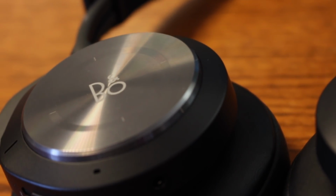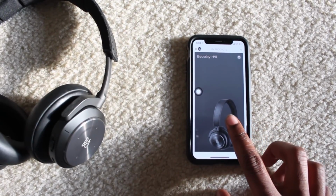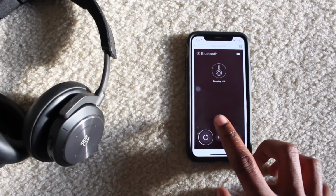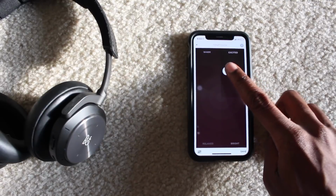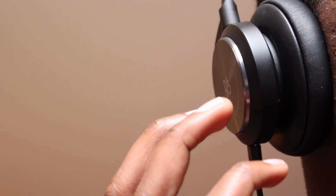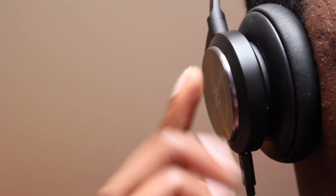A feature I do appreciate is being able to adjust the sound signature in the app. I wish it did have the ability to set each frequency individually, but I wouldn't put it past Bang & Olufsen to release that in a future update. The touchpad is sometimes finicky, but it's fine to me.